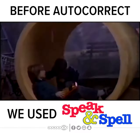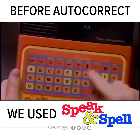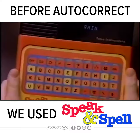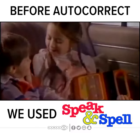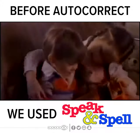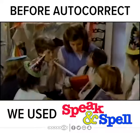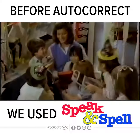He's learning spelling with Texas Instruments Speak and Spell. Rain. R-A-I-N. That is correct. She's teaching her brother with Speak and Spell. H-E-R. That is right. They're learning new words with Speak and Spell. But don't tell them they're learning. They just think they're having fun.